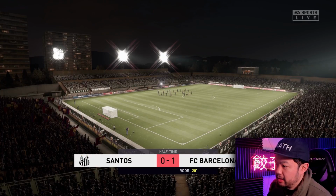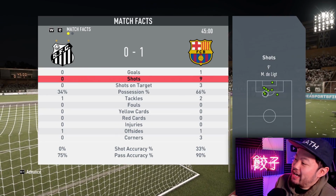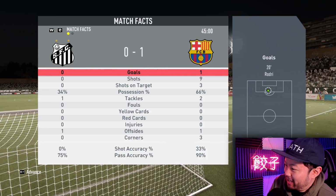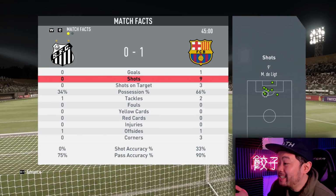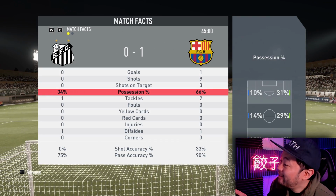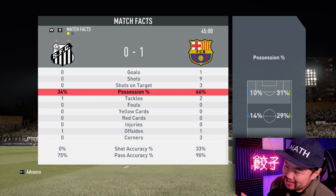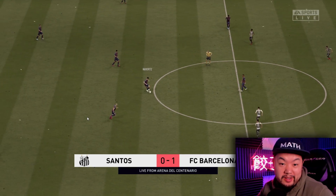I am in shock. And the youngsters from South America are holding on for dear life. You can see right here, I have never seen a more dominating performance. What is going on, South America? It's one goal, but you can see 9 shots for the European youngsters, 3 of them only on target. And domination, 66% of the possession. There is no other way to phrase this politely: South America is being held down in a skull. Hopefully, it's a little bit more competitive in the second half.